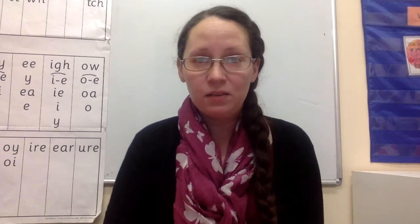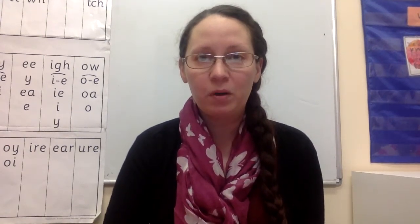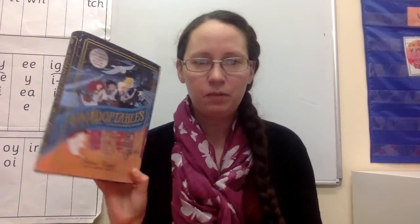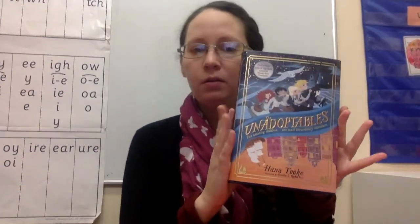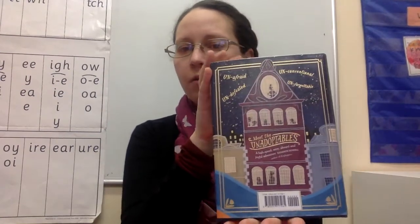I haven't read any of these books either, so I will be definitely listening and putting my vote forward as well. I'm going to start off then with this one. This is called The Unadoptables and it is by Hannah Took. It hasn't actually got a blurb on the back, it's just a picture on the back with a few words. The blurb is on the inside cover. So I'm going to read the blurb first of all and then I will read a few chapters to see what we think.